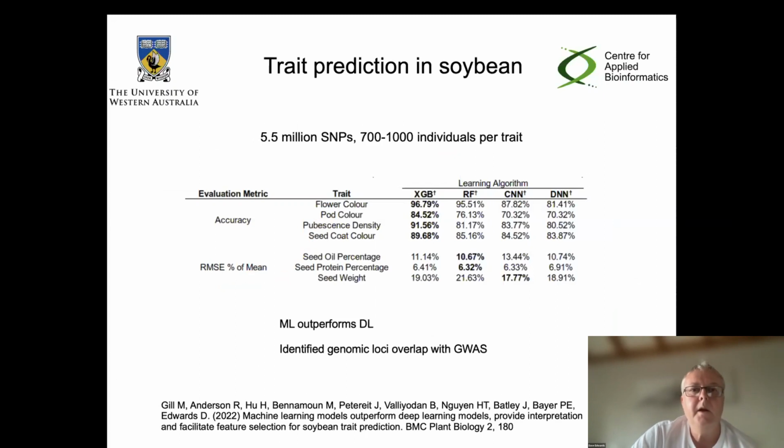We had a vast amount of data from the soybean resequencing, so a lot of phenotypic data with that. We had quantitative and qualitative traits, and we had high accuracy in predicting these. And we showed that machine learning outperformed deep learning. We think that for the deep learning models, there just wasn't enough data there. Even though you've got almost 1,000 individuals going into the model, we still think there wasn't enough data to be able to make the predictions. Machine learning performed very well. And many of the genomic loci, when you use explainable AI to ask what the machine learning model is using, which SNPs are considered important, those SNPs overlapped with the GWAS. So that gives us a reasonable level of confidence that what we're seeing is real.